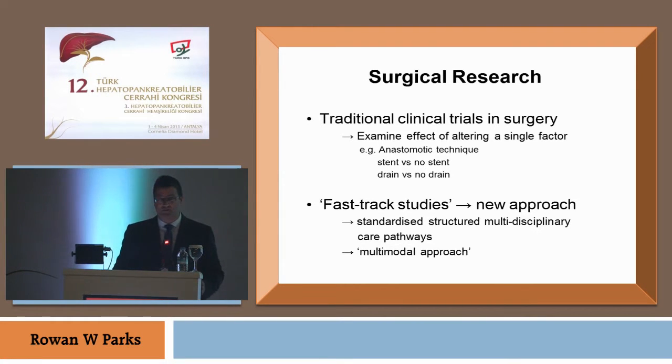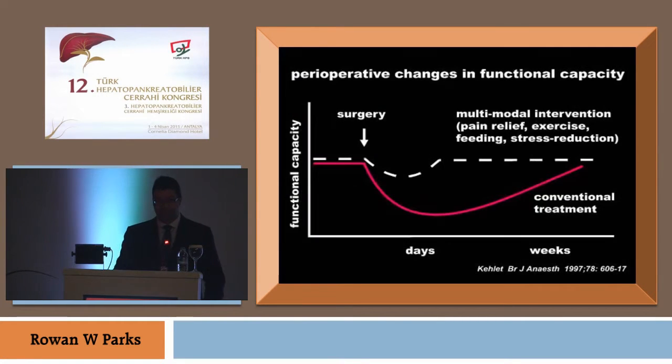Fast-track studies or enhanced recovery protocols are a new approach. And what they do is look at a more standardized, structured, multidisciplinary care pathway, a package or a suite, if you like, of different modalities. And it's really a multimodal approach to management of patients.